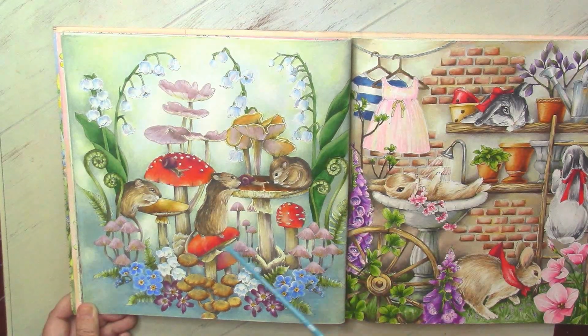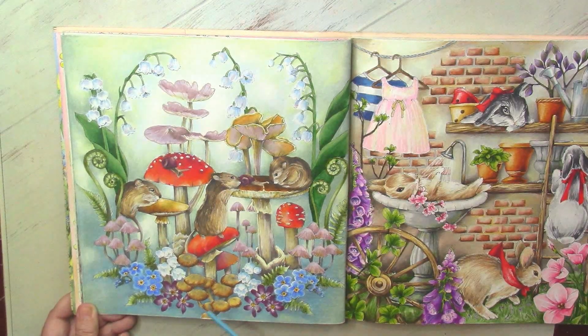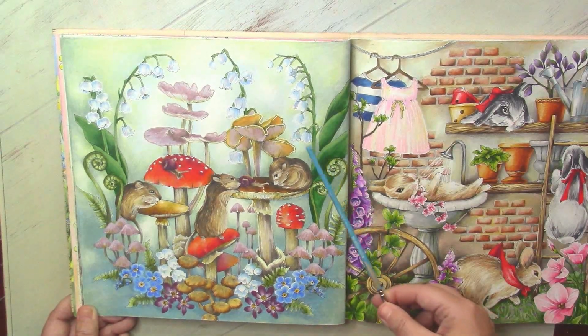I think that those 3 bright mushrooms helped to attract attention to the central part of it, and then again you can see that the rest of them I again divided into color groups.